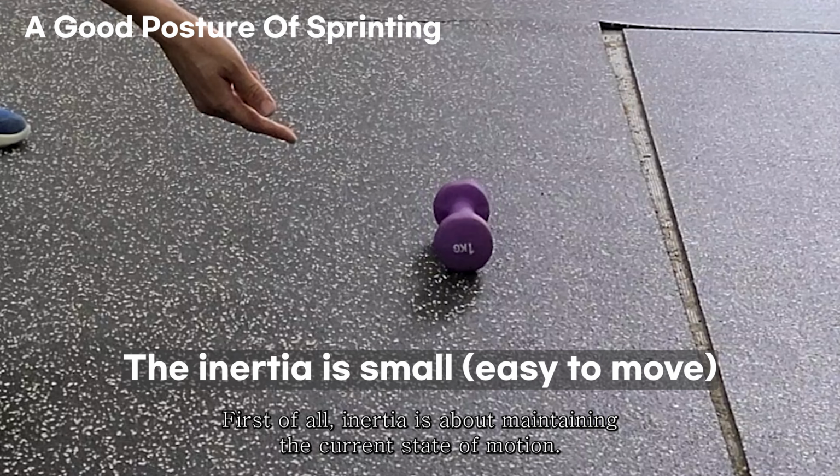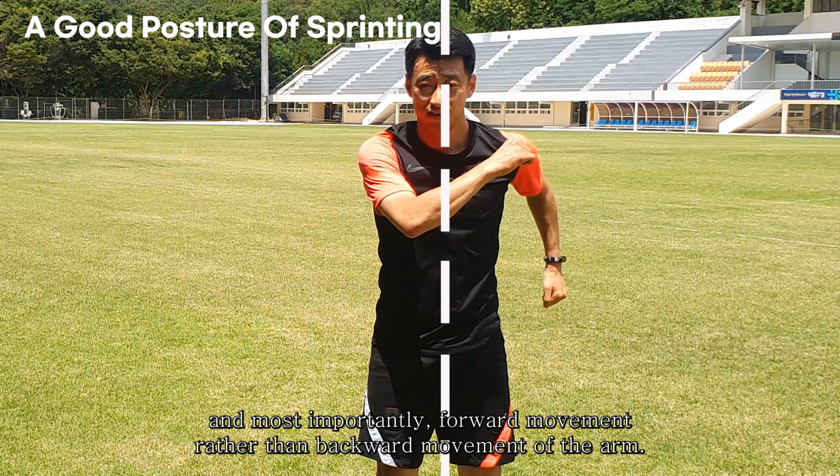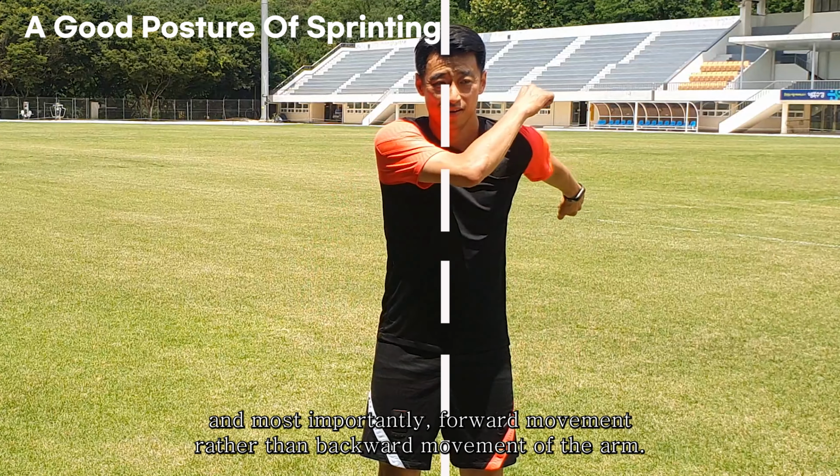Common mistakes in arm movements include swinging only the lower arm with the upper arm fixed, instead of using the shoulder movement, the arm crossing the center line of the body, inappropriate arm swing distance, and most importantly, forward movement rather than backward movement of the arm. The distance problem with arm swing is that you don't raise your hand too much during the backswing, up to shoulder height, and you should send your hand back enough.